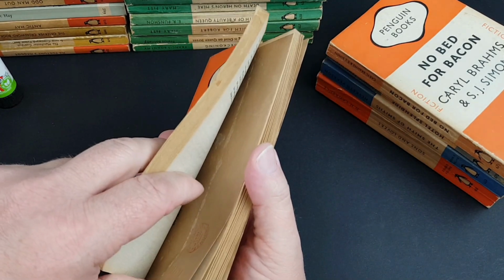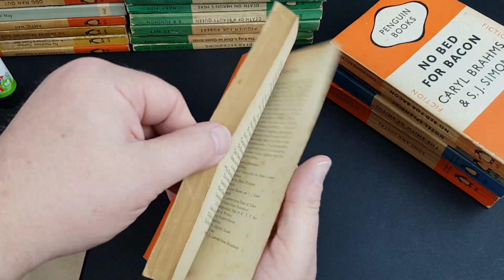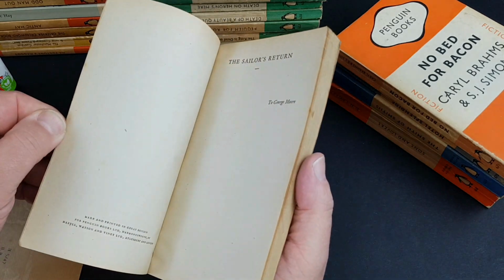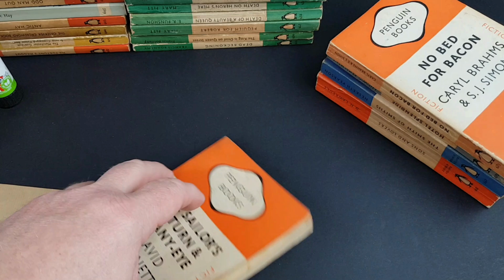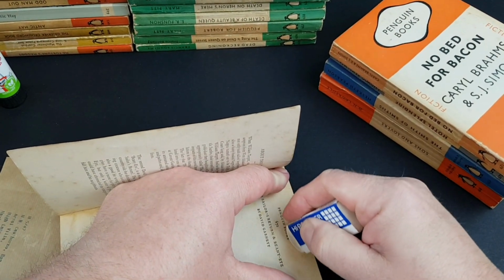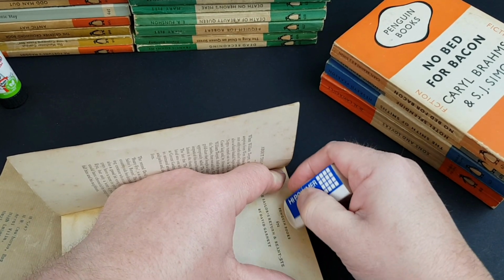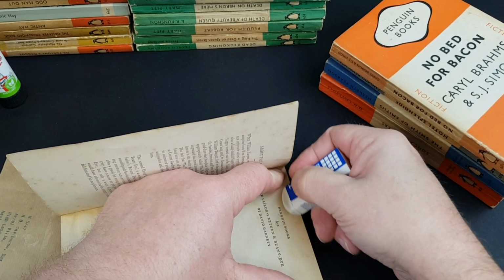Now what is this? That's been hidden there a long time as a bookmark. We'll have a look at that in a minute. I can't believe I've never found that great thing before. Another one with some vintage dates on. This is 12/48 17, so I guess December 48 was when they read this book.